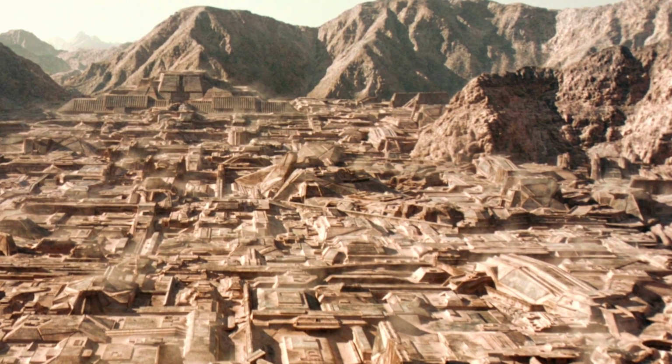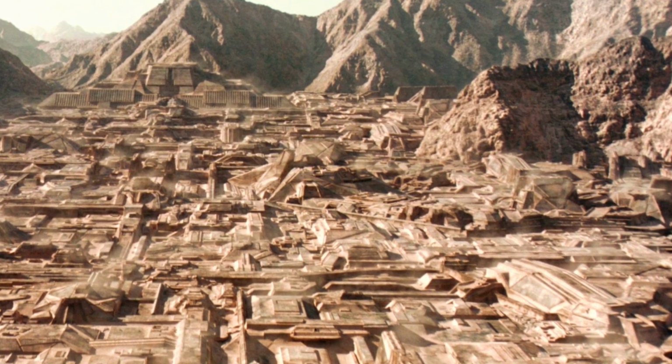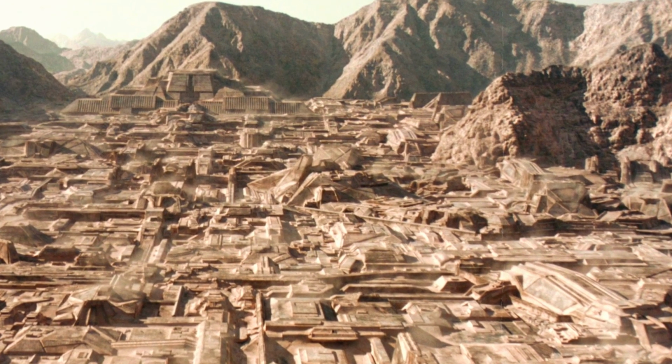Well, the architecture is quite futuristic and advanced. This is some high-level engineering I'm looking at. I'm pretty confident I know where this is. Surely we're on the planet of Arrakis. If I remember correctly, this city is known as Arrakeen.